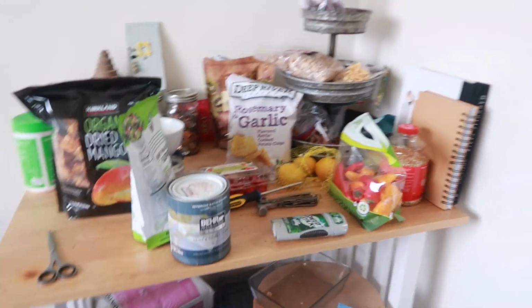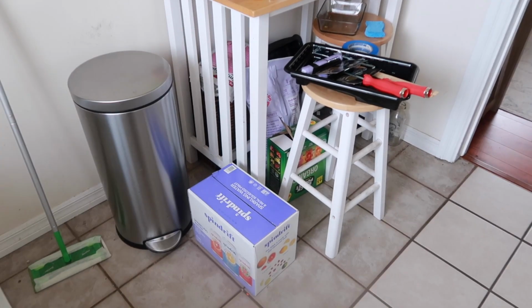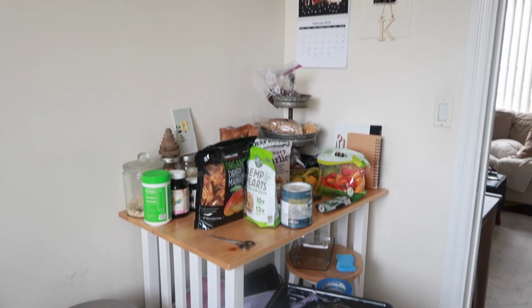So over here I have like this little corner table. It's a very spacious kitchen for a studio apartment, which I'm really grateful for because I love a good kitchen. So right here is this little breakfast nook that I have, and then I want to paint this as an accent wall, but I also think that it might look best if we also do this wall.